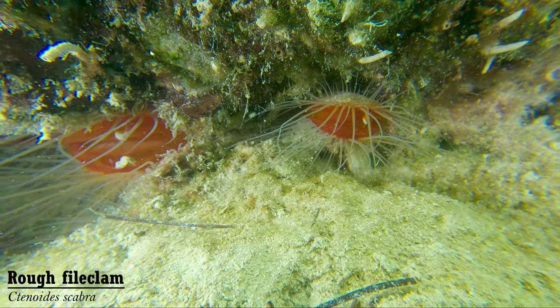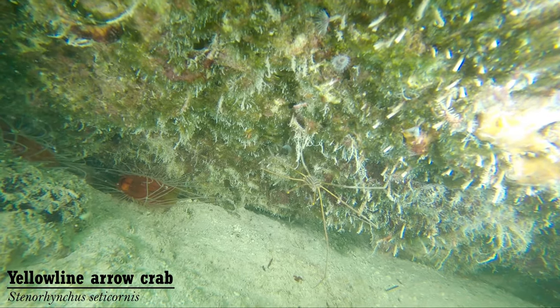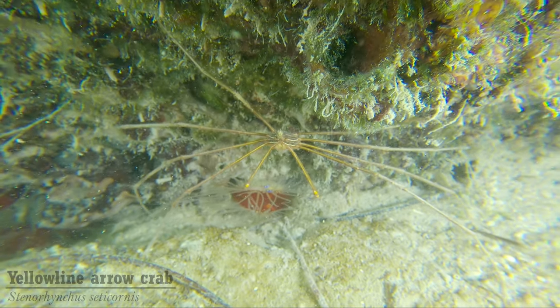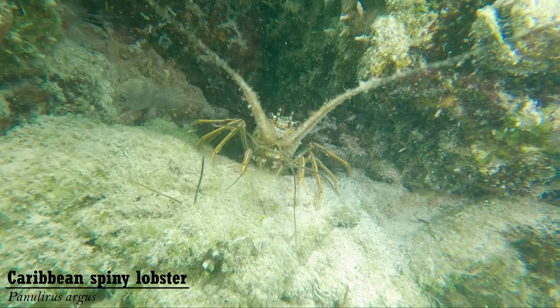I've never seen these rough file clams before, but they were just everywhere in the quarry. There was also lots of arrow crabs, which were really fun to watch. And of course, tons of lobsters.